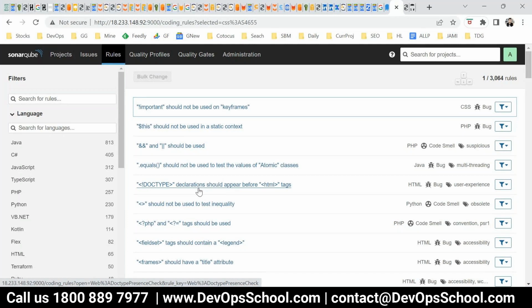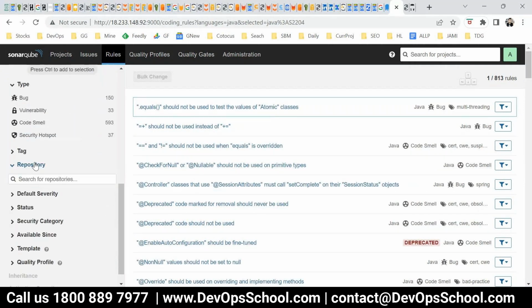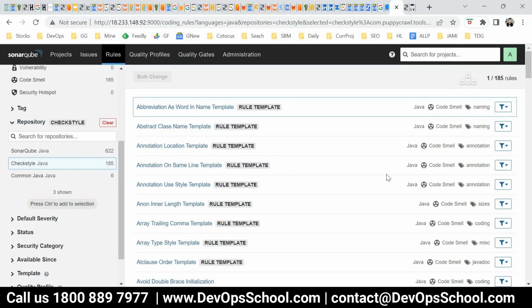That means we got many rules. Now we want to know which are the rules you installed. So let's filter it. I don't think I need to teach you the filtering; you guys are better at that. And these are the rules I got. 185 rules I got. Look at this.